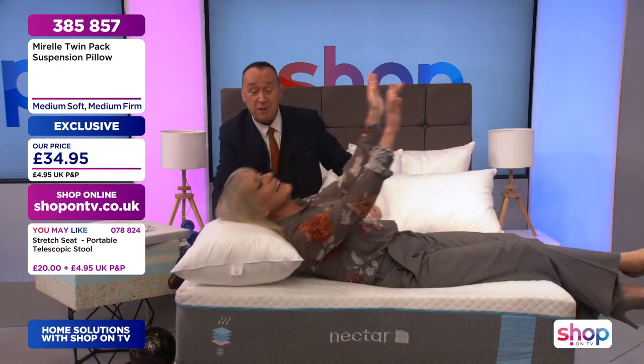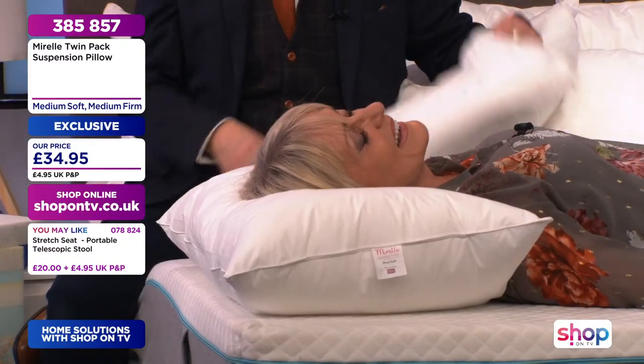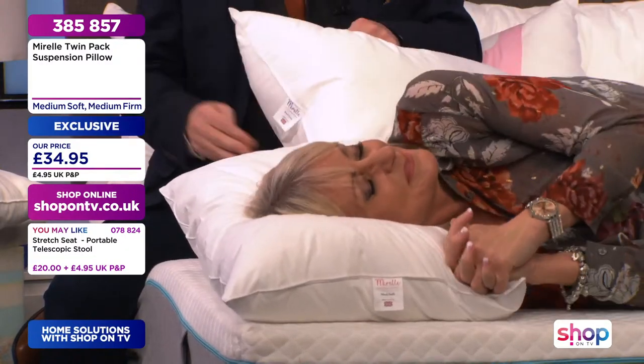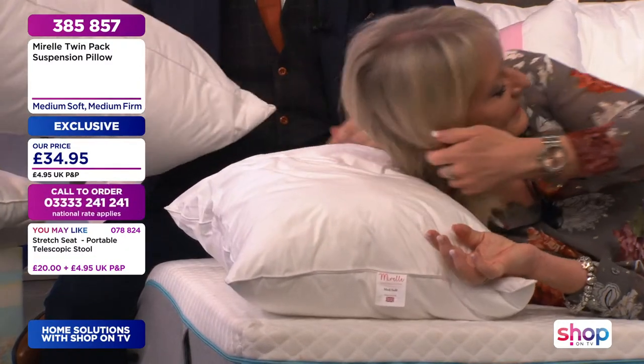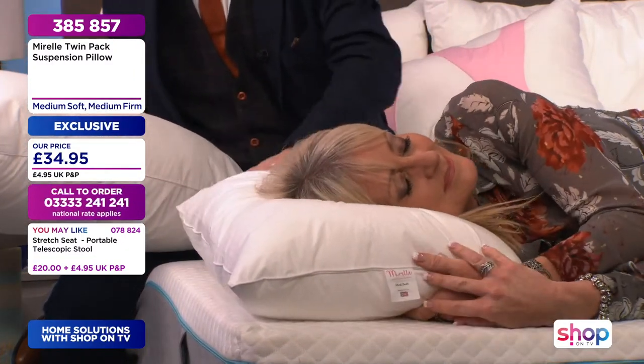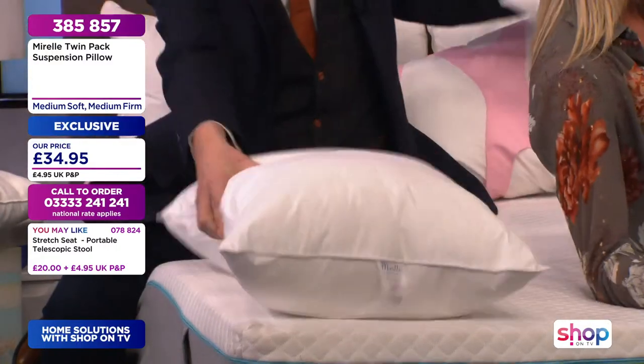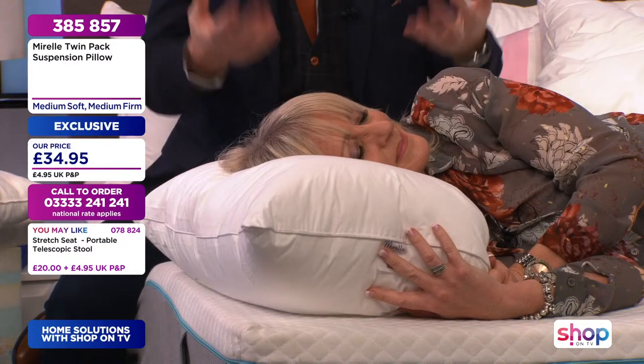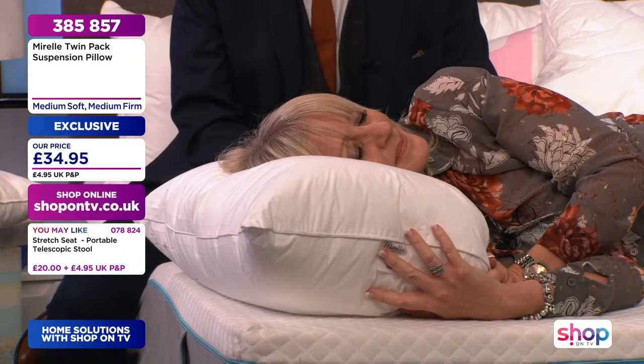But with the pillow from Morel, look at the difference. So I'm so busy on this. This is your medium soft option. If you like a softer pillow, go for that. Hayley, lift your head up quickly for us before the end of the show. This is your medium firm. So 20% more filling in there.